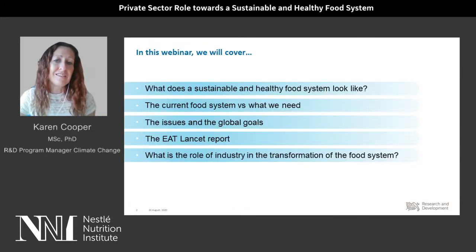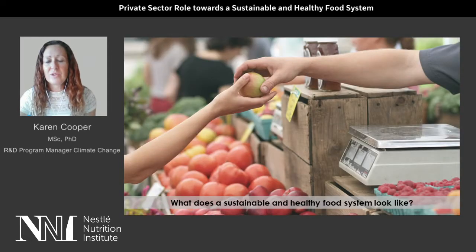So what does a healthy and sustainable food system look like? The current food system versus what we actually need. We'll touch on the global goals, the EAT-Lancet report, and then we'll spend some time on the role of the industry in this transformation. So what does a sustainable and healthy food system look like?